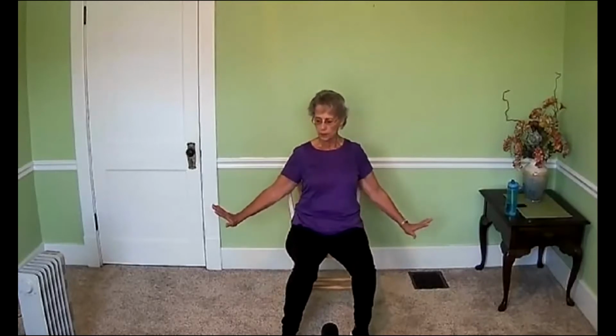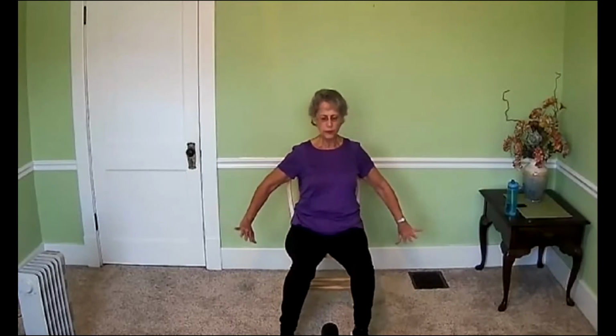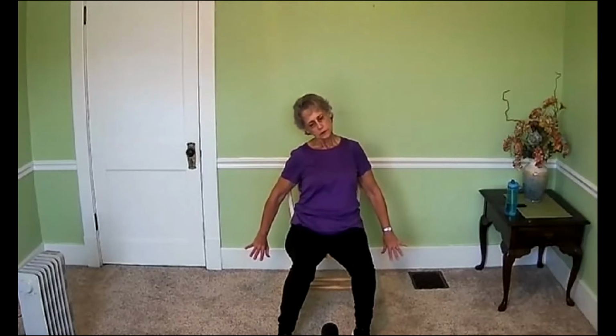And then come back up to your tall seated position again, extending the palms away from you, thumbs to the back, fingers forward. Then take an inhale here. On your exhale, let your head drop over to the left shoulder. Let the right shoulder drop down. Pausing there.